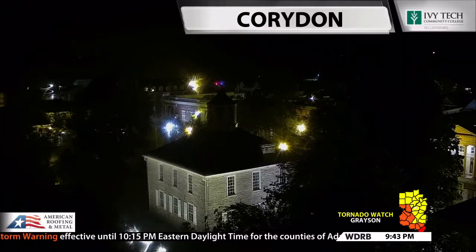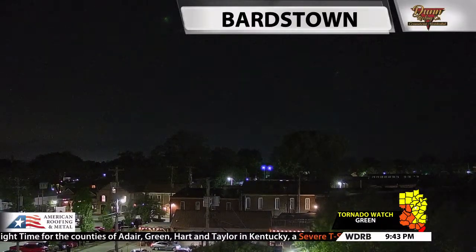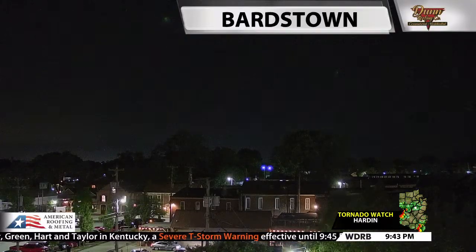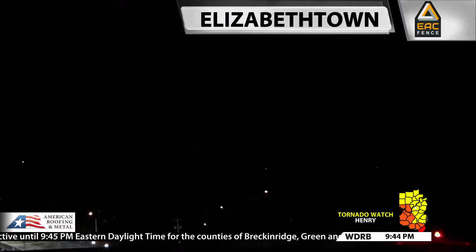Let's take a view on some of our other cameras. Out of Bardstown right now, you can see, that's the thing here. We're getting really mixy conditions that are allowing the hellacious winds aloft, even out of thunderstorm, to produce some strong winds. And you can see that out of Bardstown. Elizabethtown, we've been looking westward towards the storms. It has been a lightning fest on this camera watching it.